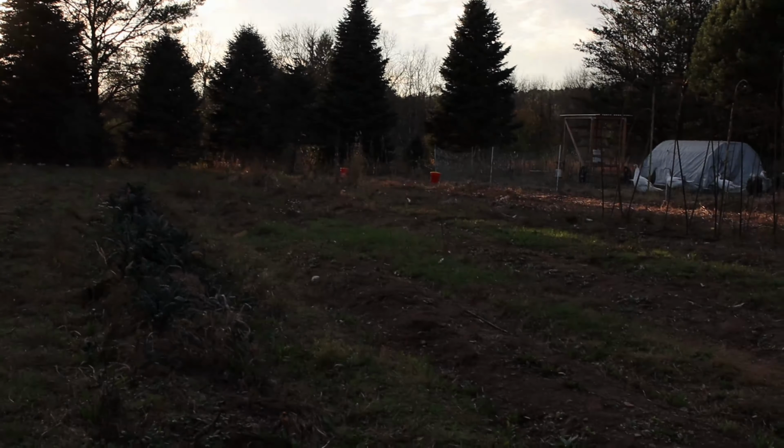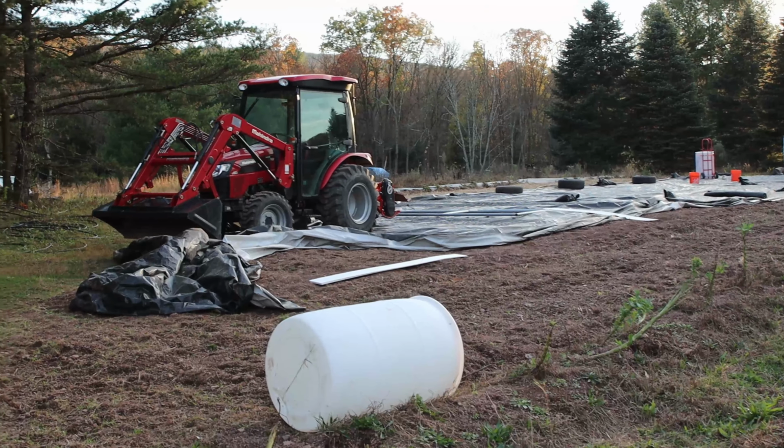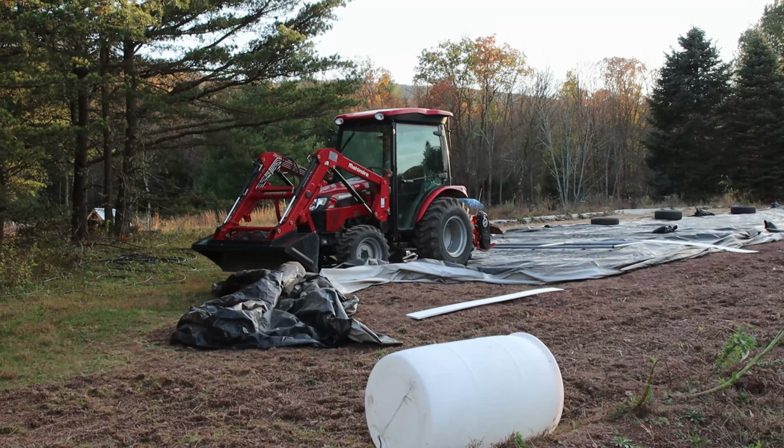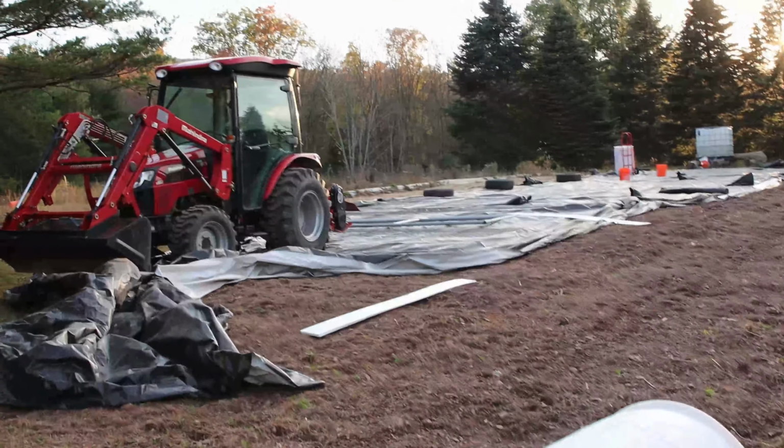But it's a reminder to make sure that these are down very fastened. We had quite a few sandbags out here, quite a few tires. Ultimately, what kept the tarp from blowing away even more was just moving the tractor directly on top of it. So this barrel, water, everything was on top of it.